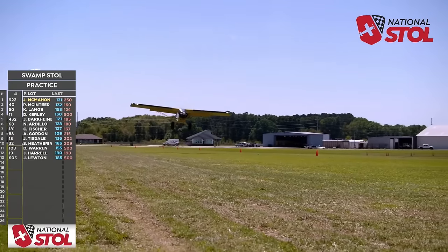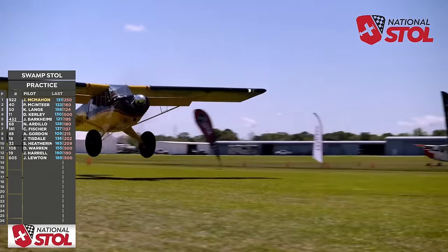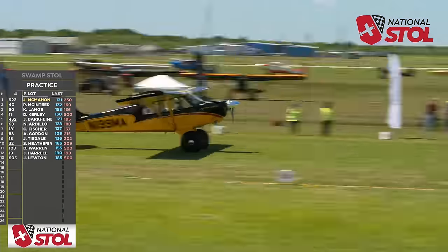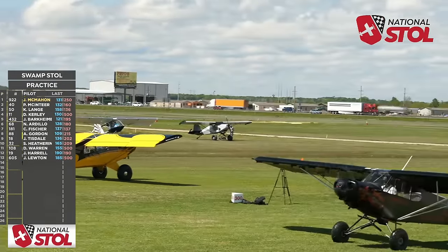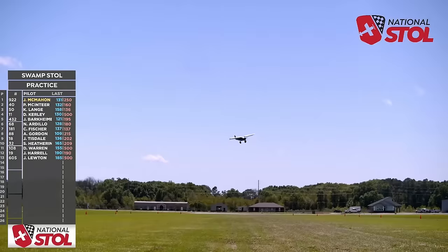Looking at these numbers now, seeing these pilots really start to dial it in. Jeffrey bringing it in this Husky. Chopping power a little late, gave up about 75 feet there before touchdown. Sure is easy to armchair quarterback. It really is. You should see me fly. It's not pretty at all.